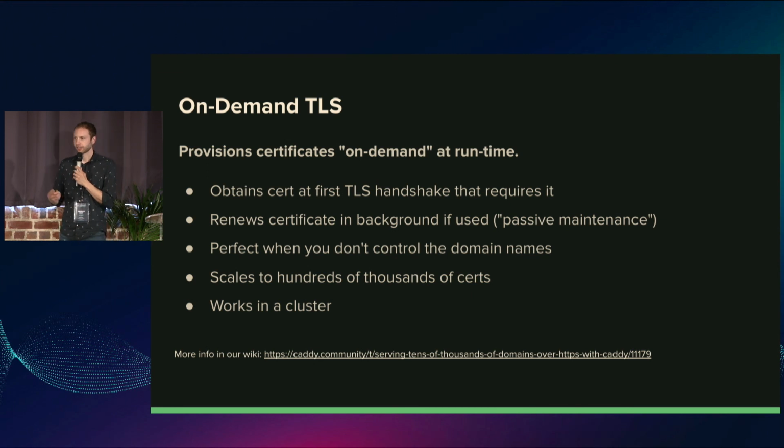OnDemand TLS is a special mode of automatic HTTPS that will provision certificates on demand at runtime instead of when the server starts. So it will obtain a certificate for you on the first TLS handshake that requires it. It'll hold the TLS handshake while it gets a certificate, and then a couple seconds later it will finish the TLS handshake and serve that certificate. And as long as TLS client hellos keep coming in for that domain name, Caddy will keep renewing the certificate. This is perfect when you don't know or control the domain names ahead of time, and your config can stay static too. This does scale really well. We know companies using this for tens of thousands of sites, and it also works in a cluster, and so our users are deploying this all over the globe in a distributed fashion.